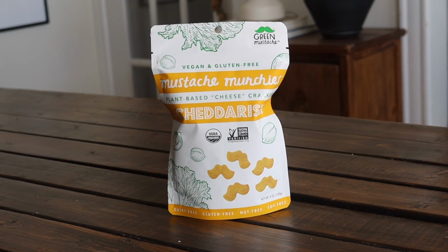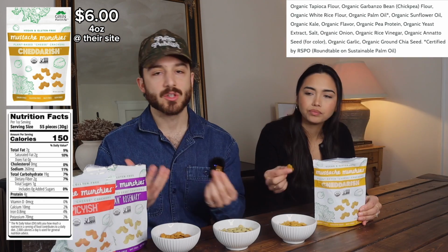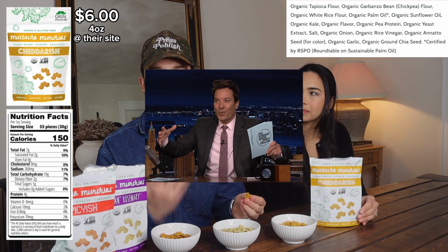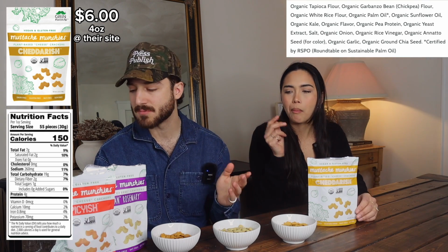To start with the cheddar-ish, these are super thin, super small, not airy at all. This is tasty, but with the goldfish and some of these other dupes, you get air pockets, and that's kind of the satisfying part of it. This is just kind of flat. Like a Cheez-It consistency almost. Not as crunchy though. Way more flavor than the MadeGood ones.